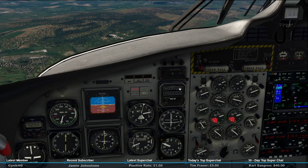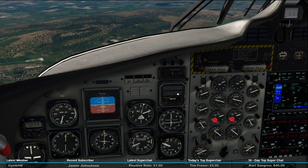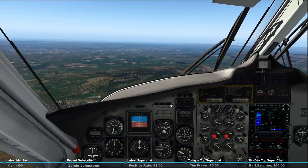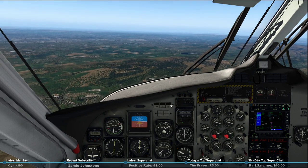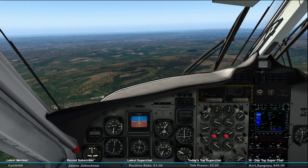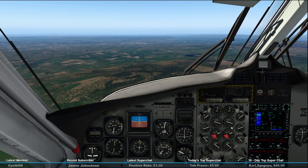If I press approach, oh, we're on a disconnect. Look, it wouldn't take it because we were high on the glide slope. I'm going to do a full ILS so I can actually look at the chat and answer some questions. So I'm going to take a bit of power off here just to get onto the glide slope. But yeah, I can't work out how to get DME up on there.